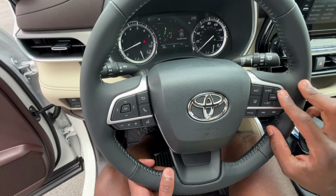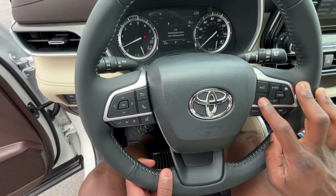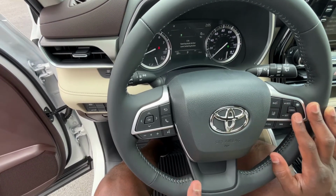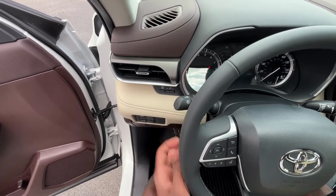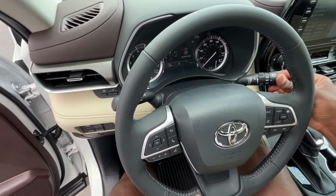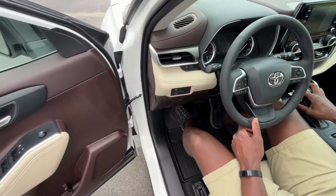And then that Safety Sense 2.5, we have full range radar cruise control here. We have that lane tracing, and then we have that gap adjust for that radar cruise control. But headlamp controls on the left side of the steering wheel behind. And then over here we have our windshield wipers and then our rear windshield wiper as well. But let's go ahead and get a view from the other side and check out the radio.